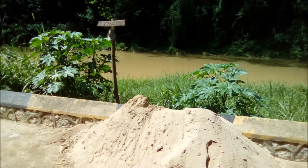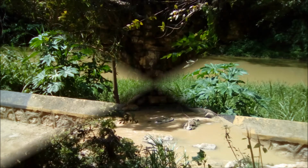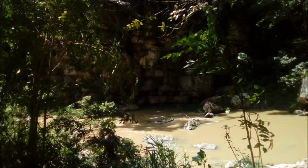So BOG WALK Gorge has rich historical context, and this field trip can be outlined as a means of tourism. You can use it for tourism, and you can use it to look at river features along the river channel.